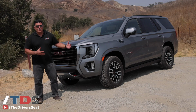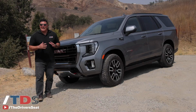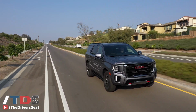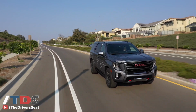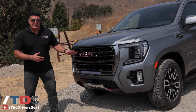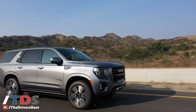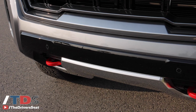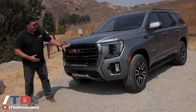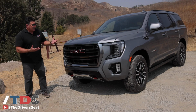But for the first time ever, we can get a Yukon now with the AT4, which is the one we opted for. And I like it so much better than Denali. So if you think about Denali, it's premium, it's luxury. A loaded out, comparable Denali will cost you about $85,000. Loaded out AT4, about $75,000. And you have a better angle of approach, better angle of departure. You got these red tow hooks. Instead of the really shiny chrome, you've got more matted, dark finishes. This just speaks to me so much more than the Denali, and I just love it.